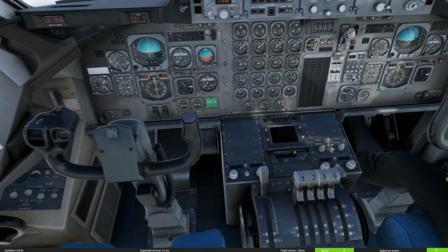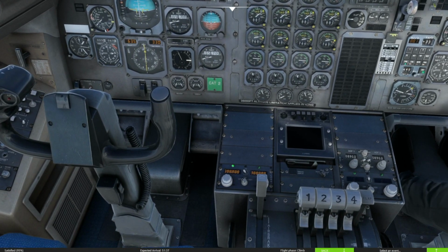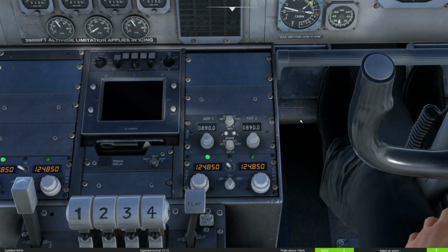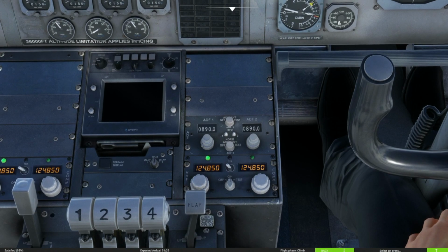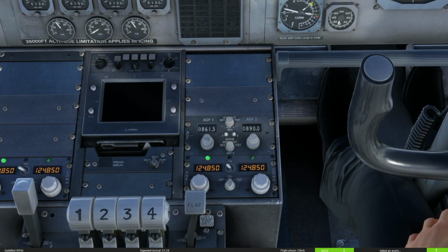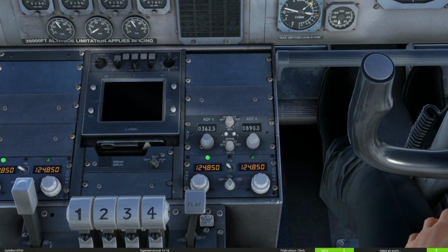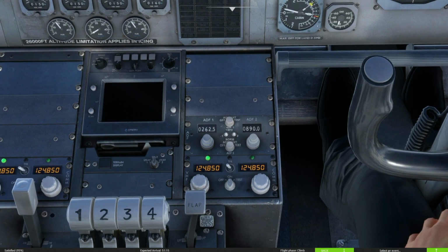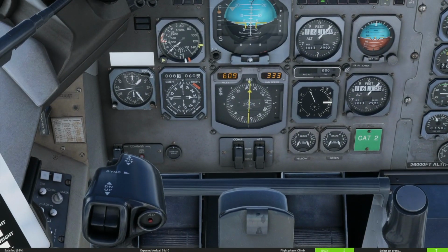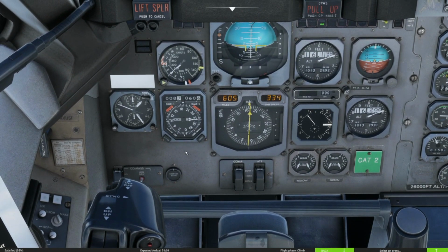It's an ADF beacon. I probably should have turned these on. It's not that. So we can put this in for safety. So that is 2625. Here, if we flip this over to ADF, we should see when we pick that up.